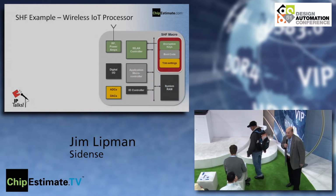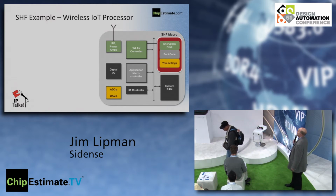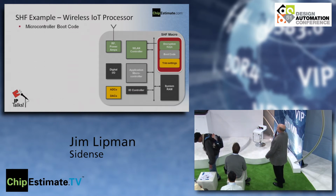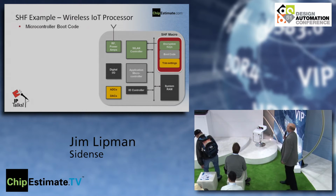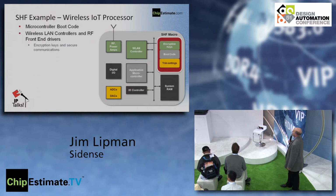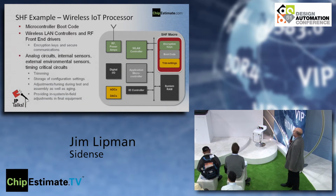This is the example I mentioned at the beginning, using SHF for a wireless IoT processor. In this example, the SHF macro is in the upper right of the chip. The gray shows boot code for the application microcontroller. The green shows encryption keys and secure communication protocols for the wireless LAN controller and the RF front end. And then there are trim settings in yellow for trimming and storage and configuration circuits for adjustments and tuning during test, to allow for aging of the circuit, for timing critical circuits, and in-field adjustments when the system is deployed in the field.